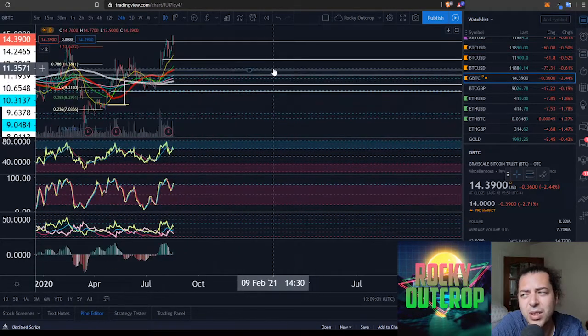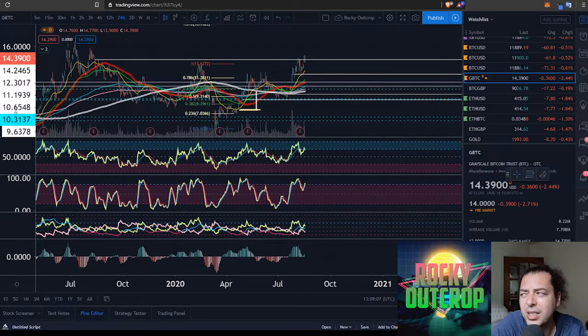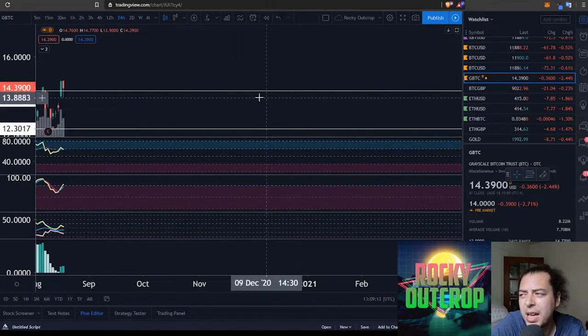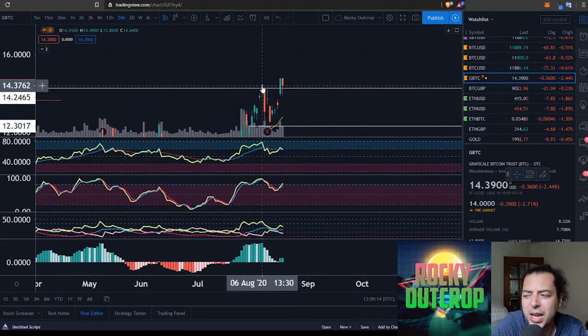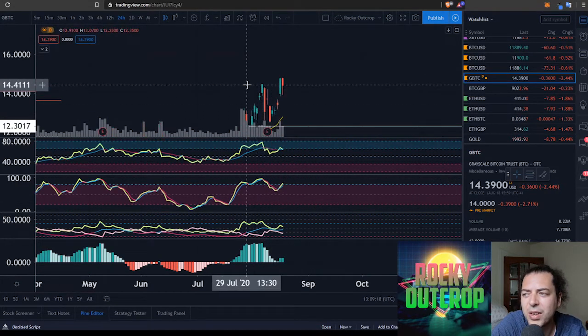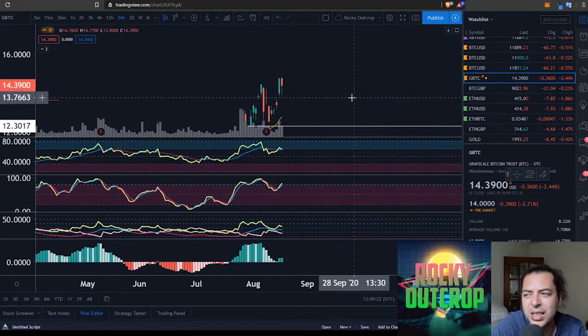Of course, there are other things that we haven't quite achieved in terms of gaps and whatnot on the GBTC charts. It's worth pointing out though that we had this one on here. This is a 24-hour time frame. I should have talked about this, I suppose, back then on the 6th of August. Maybe I did, can't remember. I'm going to take that off now because we had a gap in the past that was over here, which has been filled now. So I can take that off.